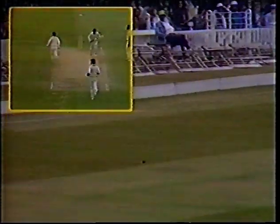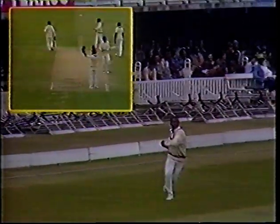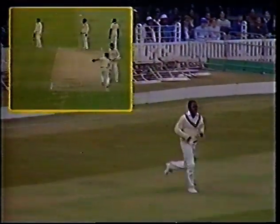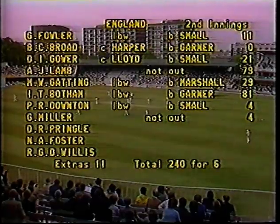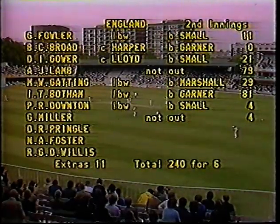That quite nicely, Jeff Nobby. Won't get 4 for it, but they can take just the 2 runs. So England 240 for 6, that's 281 ahead now.